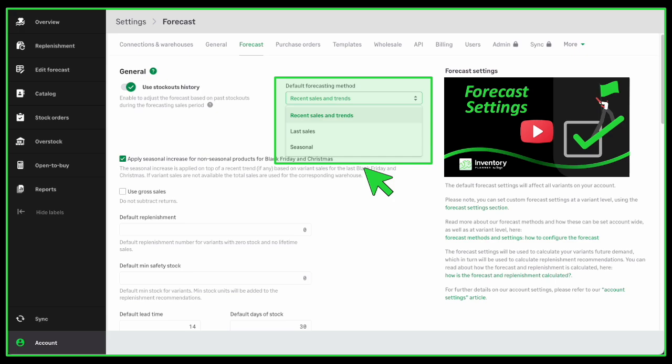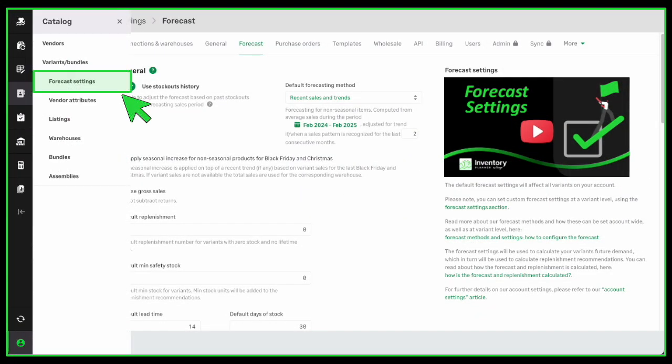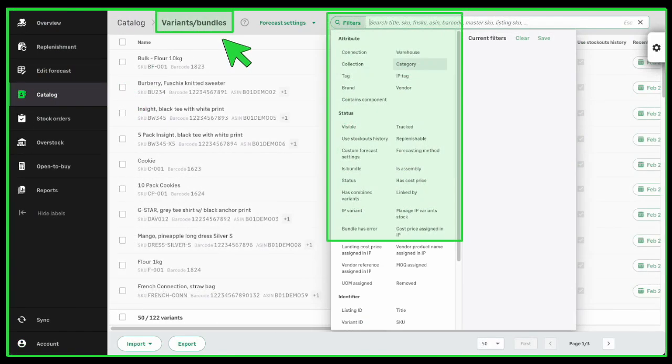You can select from a range of sales forecasting methods that work both for non-seasonal and seasonal products. All the forecasting settings are customizable. You can set them up at the warehouse level, the variant level, or a product category level if they happen to trend differently. And the filterable list goes on and on.